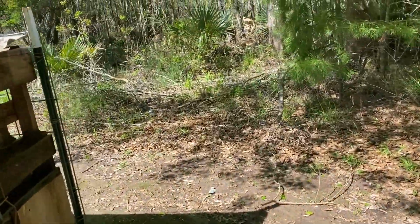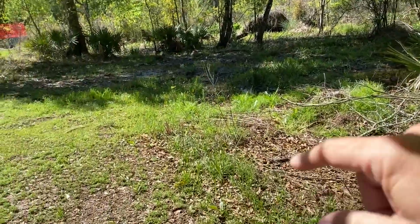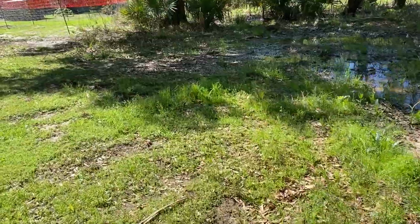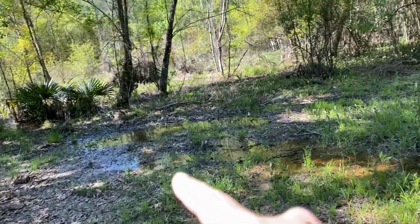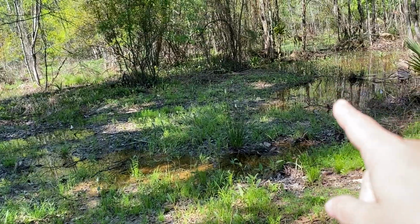We would very much like to use our land here behind the house. We actually cleared out some of it last year thinking that we would maybe get goats again because we have had goats before. But you can see the standing water here from the rains that we've been getting.